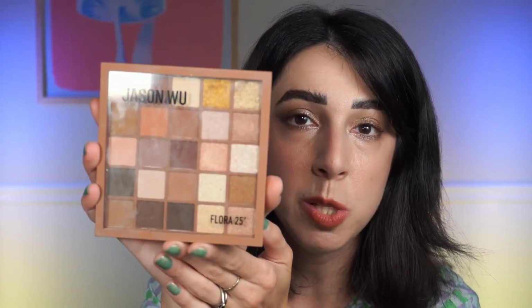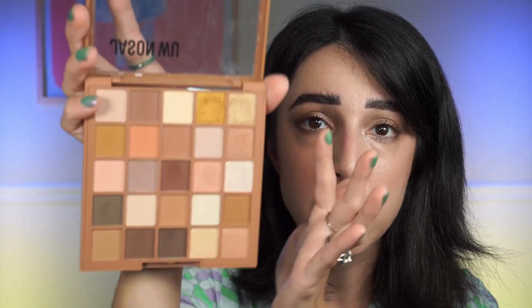This is the Jason Wu Floor 25 palette. I'd say two-thirds are matte and then one-third are these shimmery shades. I use this almost exclusively for the mattes. I really do use these mattes. I find that they get a lot of use from me, and that having them in this grouping is really helpful. However, since I got my Viseart Matte Neutrals mini palette, this is also up for potentially being decluttered just because I reach for that more than I reach for this. I prefer the Viseart formula, but this is a pretty good buy.